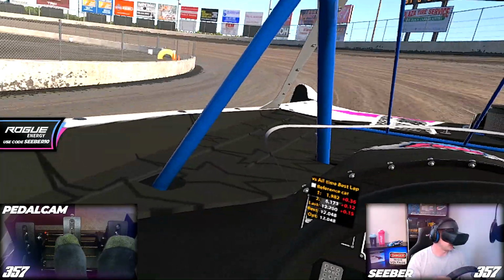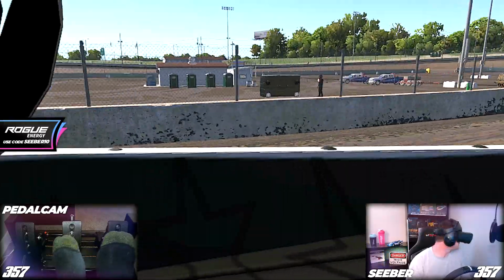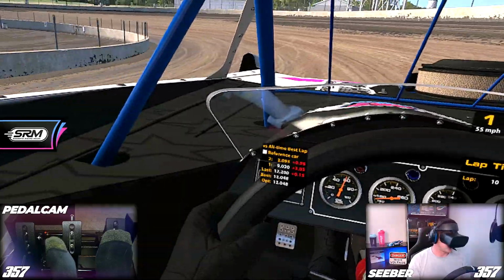Now, that's a 12.2. Kind of looked a little early. But that is the initial impressions on a tacky track. And we'll look a little bit more into this right here.